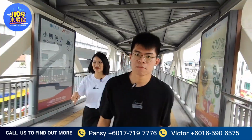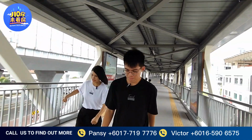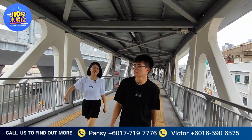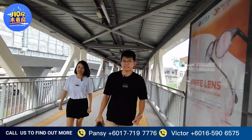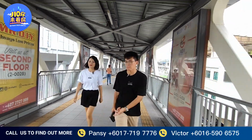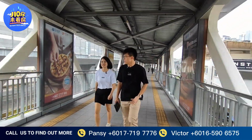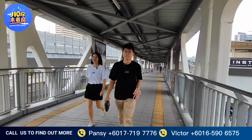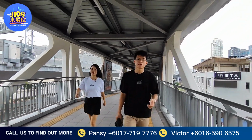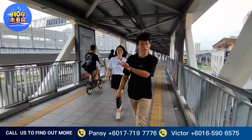So a lot of smart people buy here, rent out their place in Singapore, and stay here like a king. Financial freedom already. During weekends, we can see a lot of travelers with their small luggage, or backpacks, coming here to stay for Airbnb. So here is good for Airbnb too, short-term rent, because it's very convenient. You come here, you don't need a car, and you can stay above a shopping mall. How convenient is it? I see some people taking bicycles going to Singapore, you see.